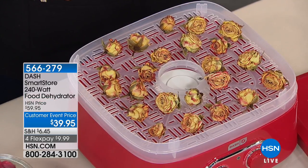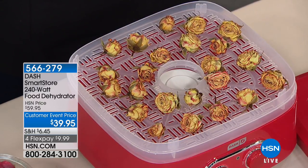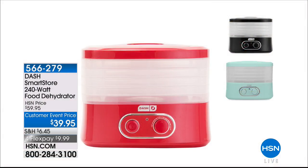How did all of a sudden I go from $100 to $300? It's because of all the little knickknacks you bought in between. The health food stores charge a premium for this type of food when it's pre-packaged. You can do it yourself at home for a great value from Dash. You can even do crafting.